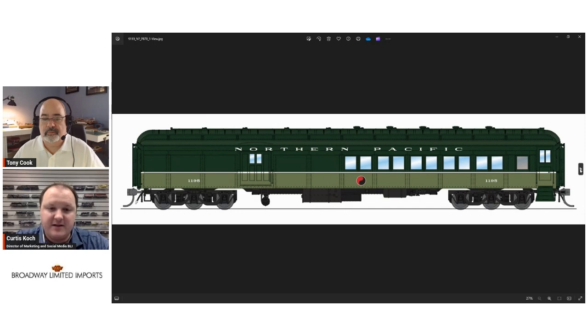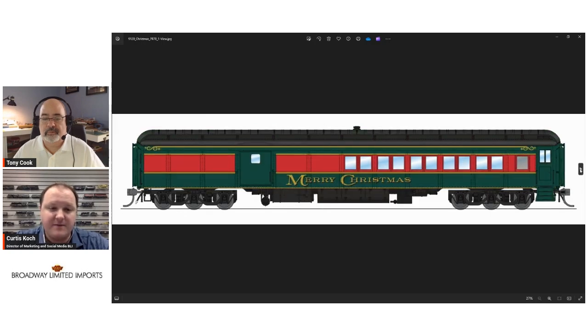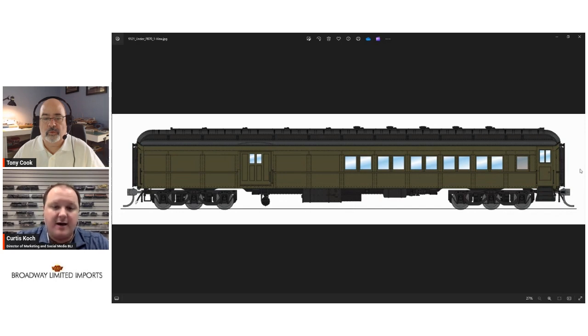We got Northern Pacific as well. We had the Northern Pacific Northerns come out a couple of years ago. And then we got the Christmas set. Those 5 car sets will include a combine, an observation car, and 3 P70 coaches. And then we're also offering them in Pullman Green, unlettered.